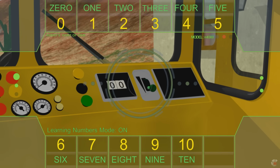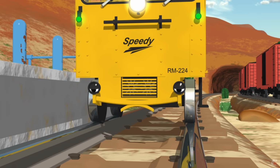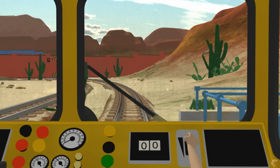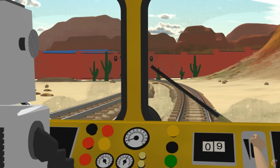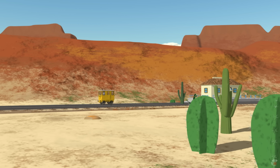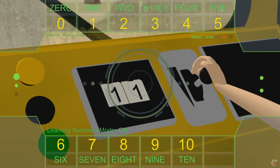Okay, you can operate this train. Push this lever forward to accelerate. We cannot travel faster than 10 miles per hour. We want everybody to be safe at the factory. I can go a lot faster than 10 miles per hour, but the robot won't let me. We're going a little too fast. Pull this lever to slow down to 10 miles per hour. Thank you.